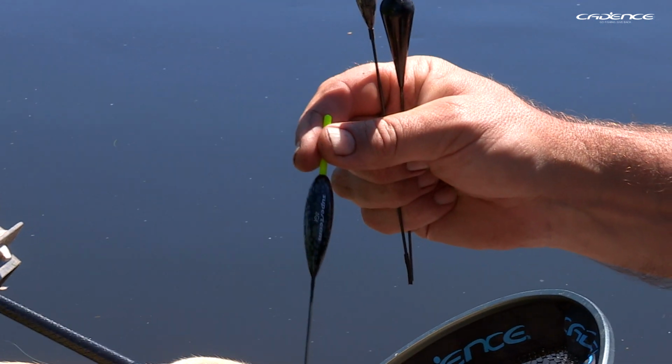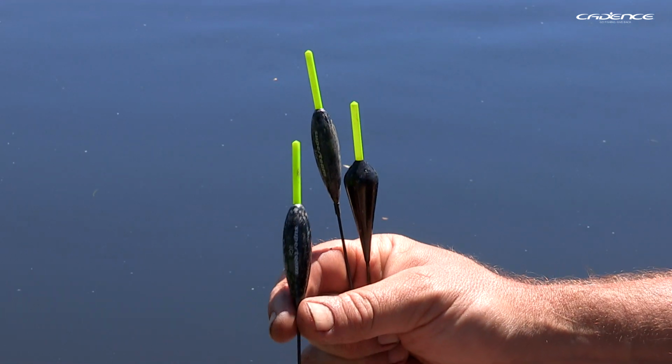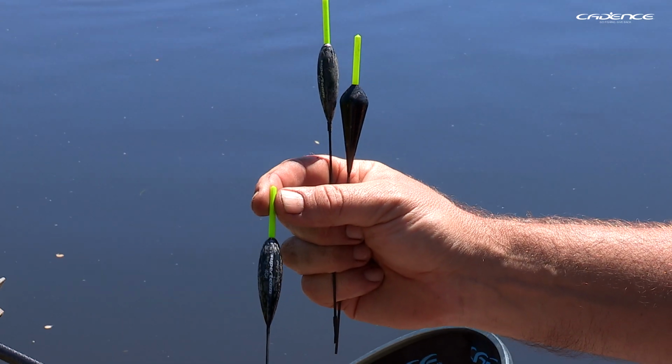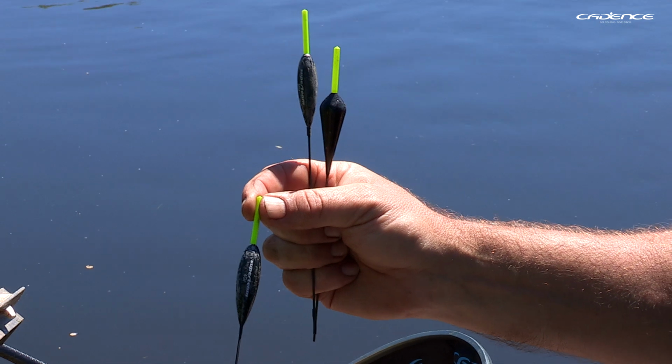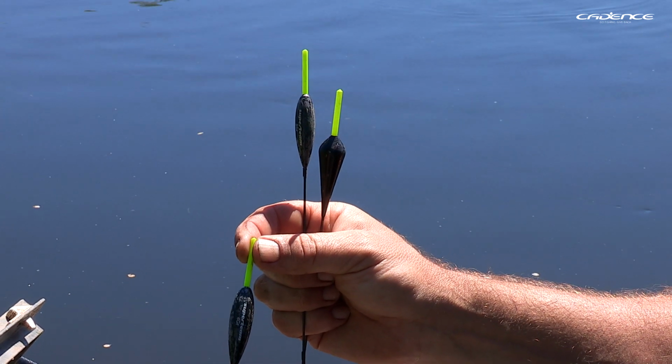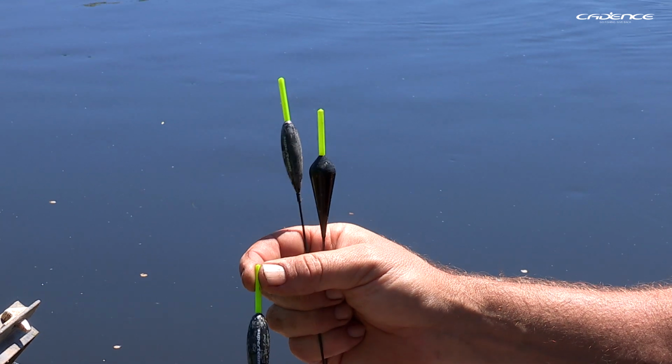Moving up in shape, I guess this is more of a classic sort of Avon shape, so it's a little bit more bulbous. And I do like to fish those when I'm fishing in faster water and deeper water, and I use that on my heavier rig today, a 4 gram version.